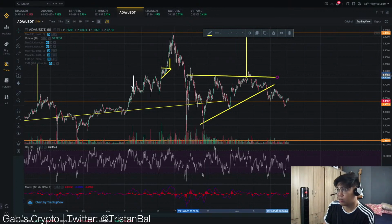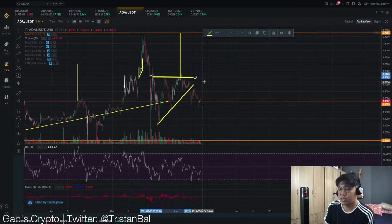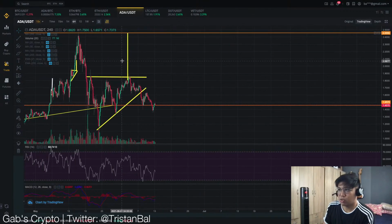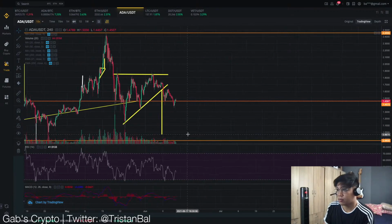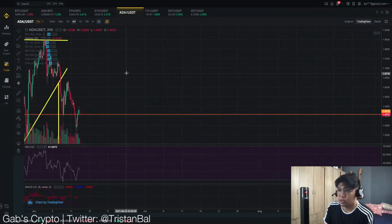So right now, dito kay Cardano, let's follow the 4 hour time frame kasi ito yung significant time frame na fina-follow natin. So right now we are seeing this downward movement for Cardano and we might possibly go to the $1 time frame. So yeah, that's what you should be looking out for.